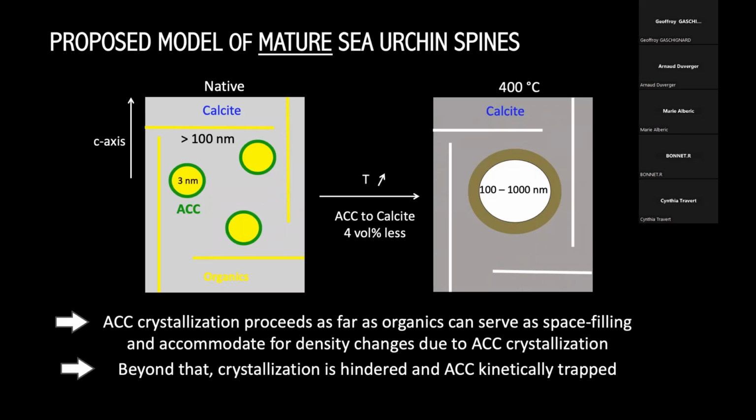In the beginning, you have the ACC, you have some calcite, and you have the organics. You have crystallization of the ACC to calcite, and with the change of density, you start creating some pores. And then you need their crystallization. This is the final step.